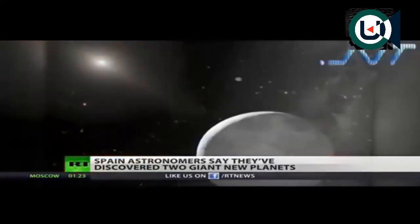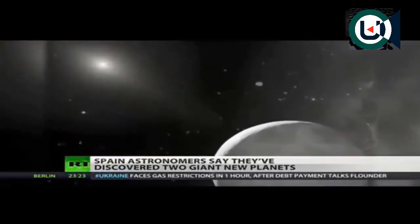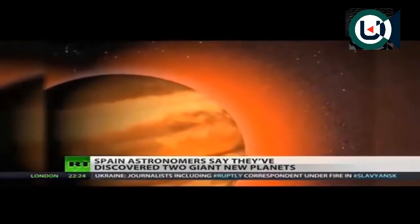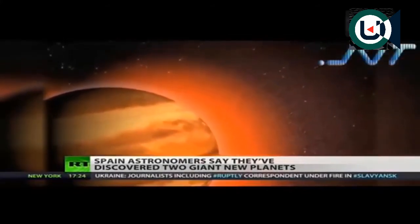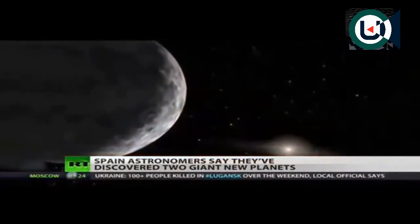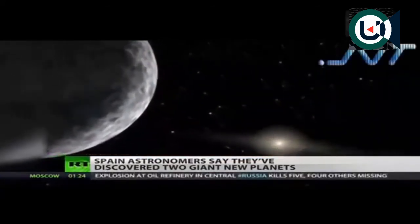system after studying strange patterns in the orbit of rocky objects around Pluto, including the newly discovered dwarf planet 2012 VP113. Scientists believe the first hidden world would be about 10 times the mass of Earth. They believe that this planet is moving in resonance with a bigger planet that is somewhere between Mars and Jupiter in size and would orbit 200 times the Earth's distance from the Sun.